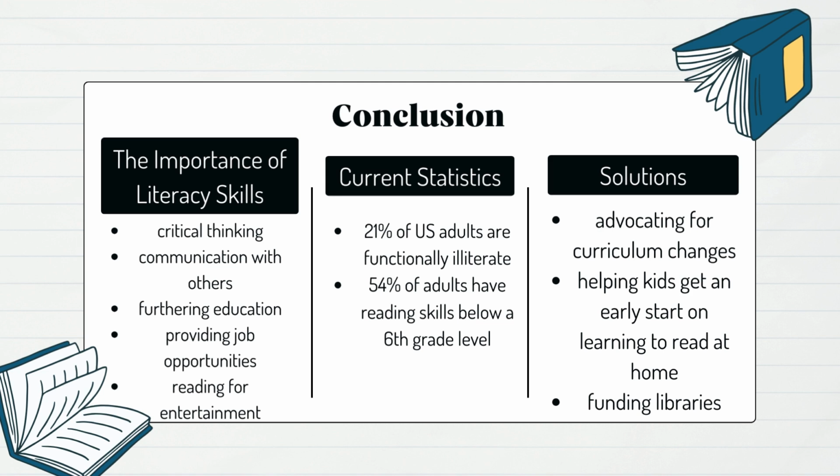Literacy is one of the most important skills you can have. It can affect so many aspects of your life, from critical thinking skills when reading news and social media, to being able to further your education and get a good job, to even just being able to read a book for enjoyment. Kids who don't learn to read become adults who can't read. That has resulted in the current statistics.